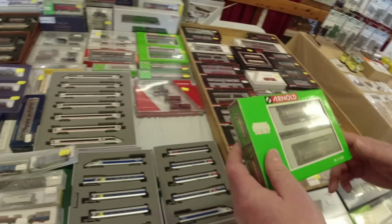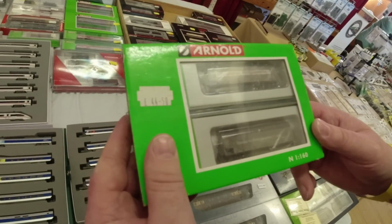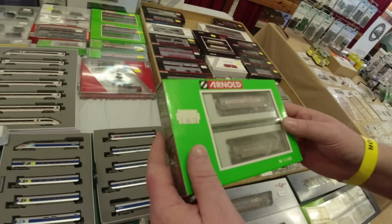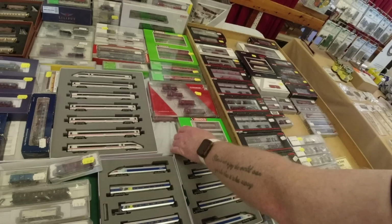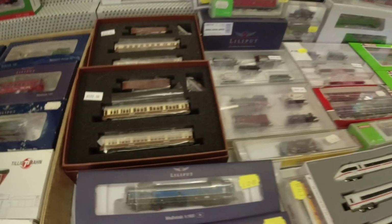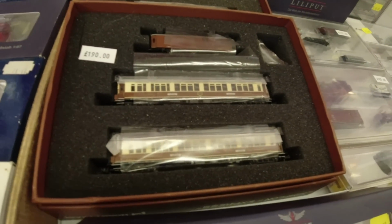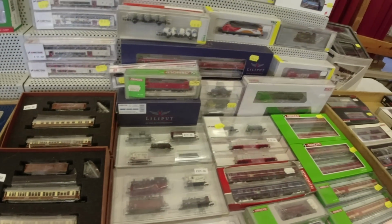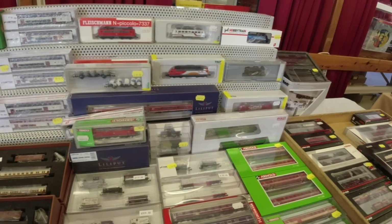Change of subject. Sorry to catch you out there, dear. Let me do it on purpose. Arnold. Nice. I mean, look at these oldies there. Aren't they beautiful? Oh yeah, I've not seen those before. Very nice. Just some nice bits. Yeah. Really is.